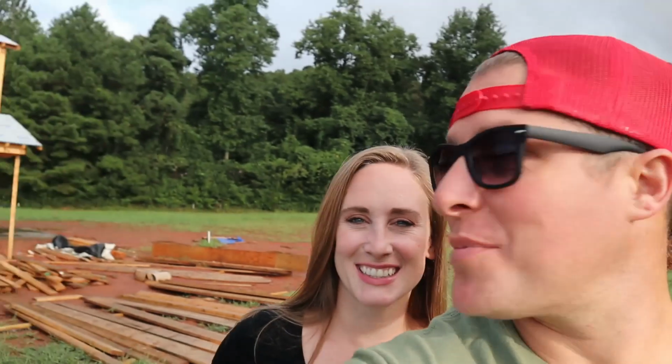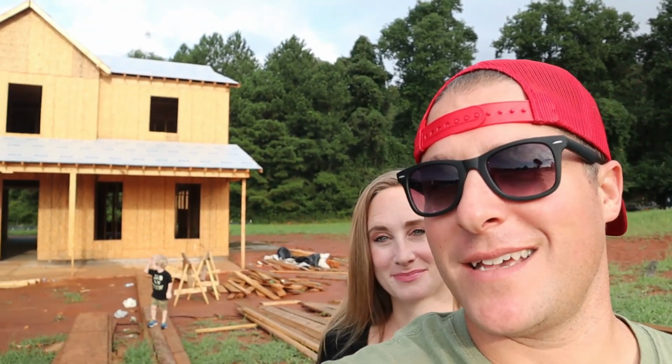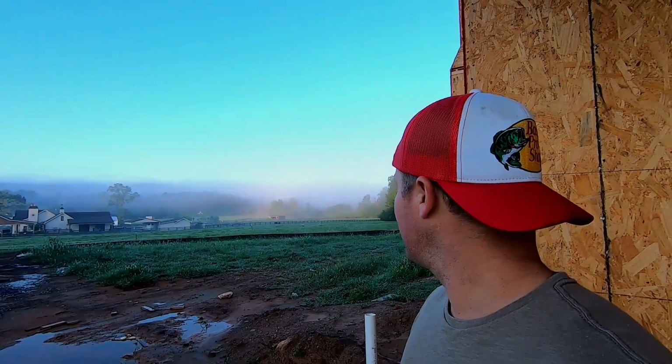So that is a wrap. The framing is completely done. The roof is wrapped and everything. You want to take them on tour? Yeah, let's all go right. Check it out. How beautiful is that?